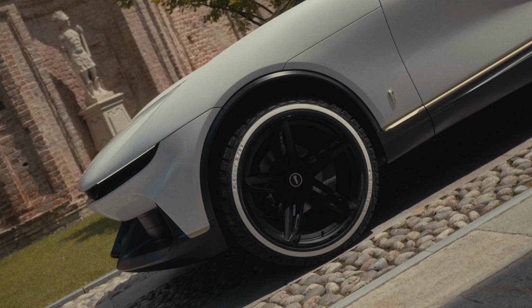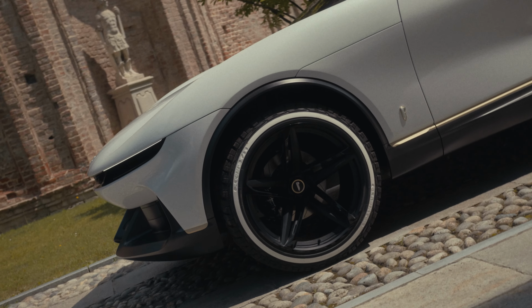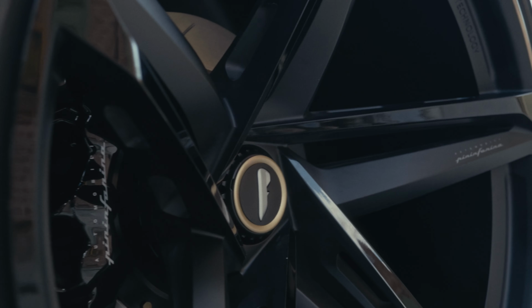PURA Vision has 23-inch wheels painted in gloss and matte black. The gravel effect tires convey a distinctive character to our PURA Vision. These tires enable luxury to be enjoyed over any terrain. The panoramic roof adds to a sense of sophisticated luxury.